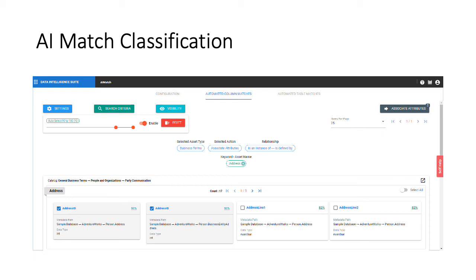Now let's take a look at this AI match classification. AI match will find business terms, tables, and columns that match together for a certain criteria. In this example, address is the data element, and DIS returned matching tables and columns to associate with the address business term. You can customize this with the settings, the search criteria, and the visibility. The slider control will determine how closely or how loosely a match is made.